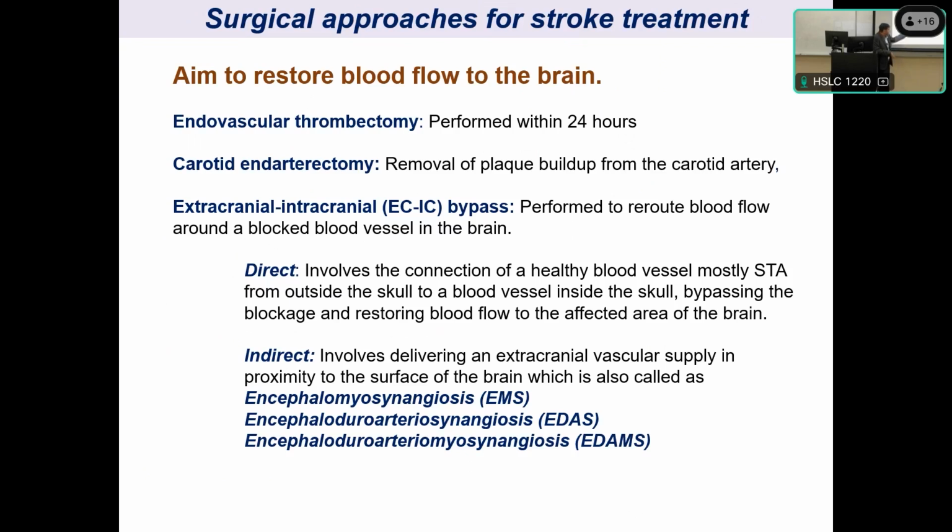In the second method, they take one blood vessel, most probably the STA, and after dissecting the dura, they overlay it on the brain surface. So just taking out the blood vessel and putting it on the brain surface, over time it will create new blood vessels from it, and that will supply the blood flow in that area. And the third one is a combination. So they put the muscle as well as the separated vessel and then put it on the surface.